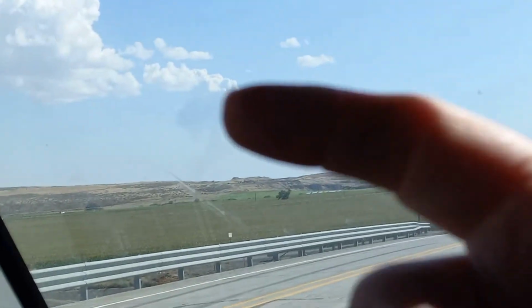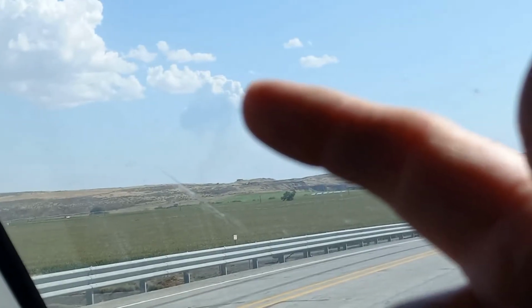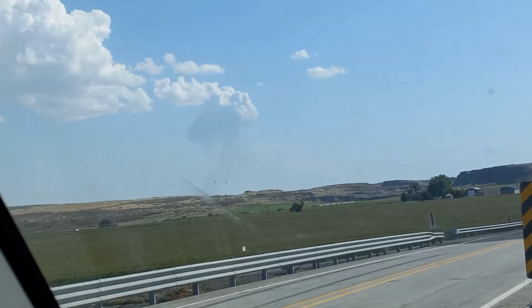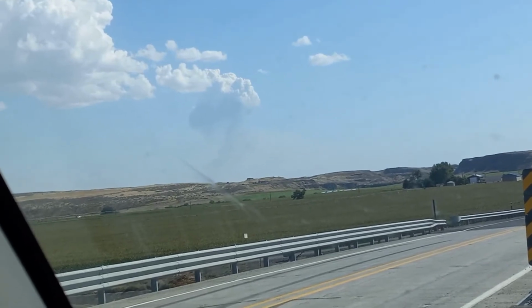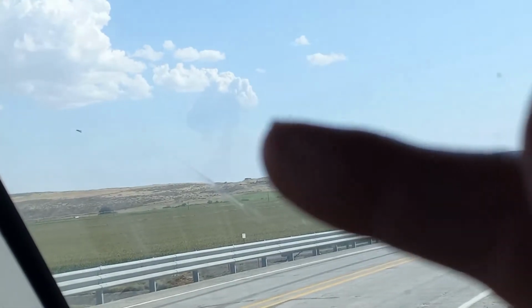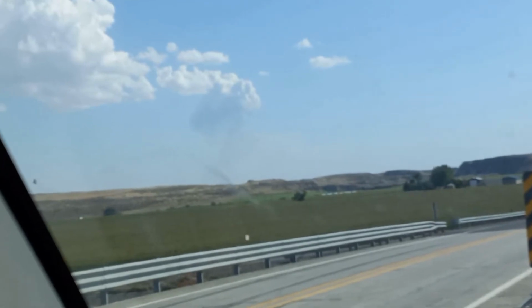Sorry, it makes my camera go out. But right there, see the cloud line or the smoke line? And look at the clouds forming right above it. You see that? When I was driving down the road, there were like no clouds. And now all those clouds right there are forming above it. And that little strip right there, the lower strip, is all coming from that rising heat.